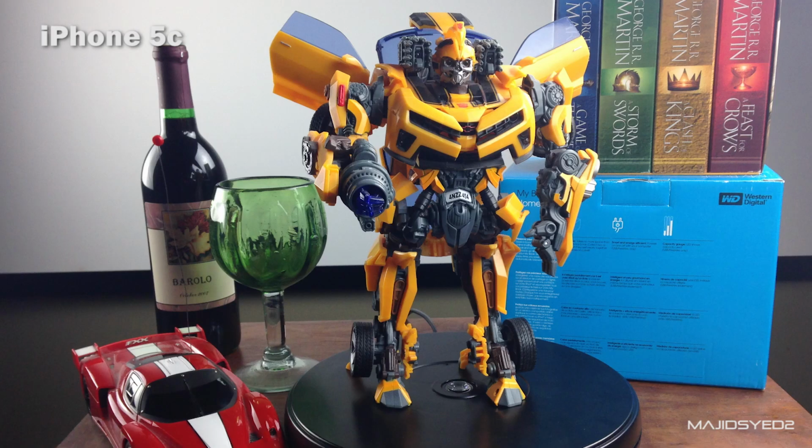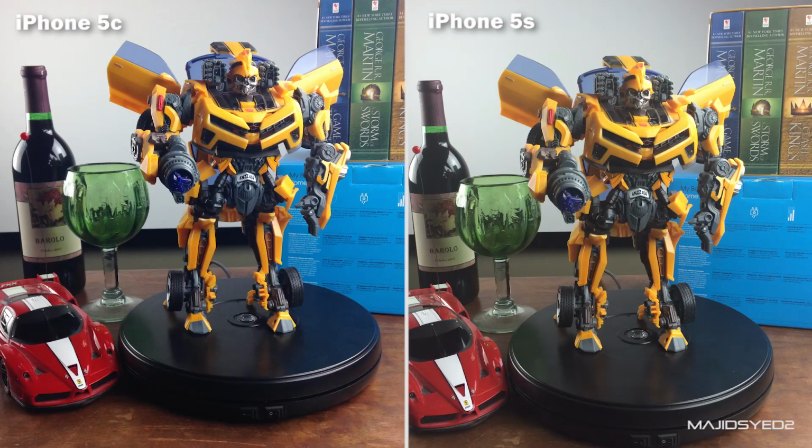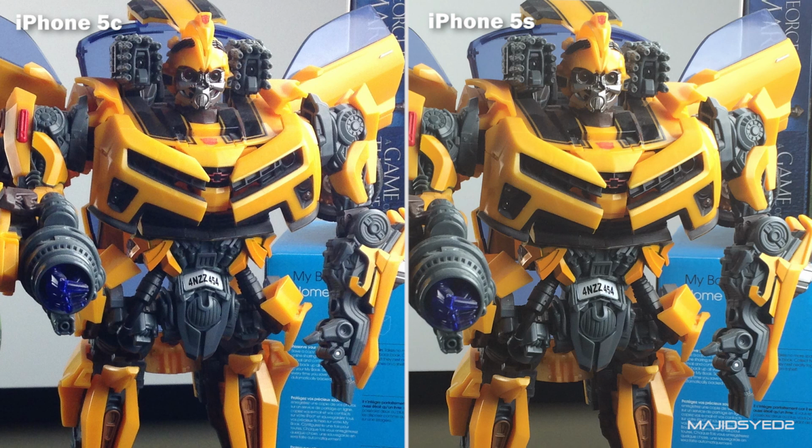Now what you're looking at is the same scene shot on both of the different cameras, on the 5C and on the 5S. We have the same exact lighting scheme and everything, and the settings are as close as possible, and we're looking at the stills functionality right now. If you look at the images themselves, they look very, very similar. On the 5S, you do notice a little bit of color difference, but it really isn't that much of a difference.